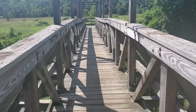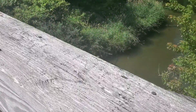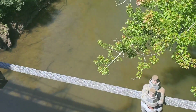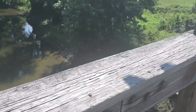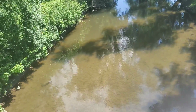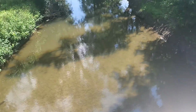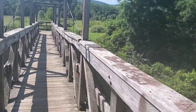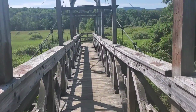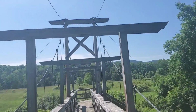Look at this beautiful, beautiful water. It's just beautiful. Crystal clear. You can see all the way to the bottom, everywhere. Like the whole thing, everywhere. You can just see the bottom. Look at that. Oh, so pretty. And then look at this. Oh my goodness. What a beautiful bridge. It's old, but it's beautiful.